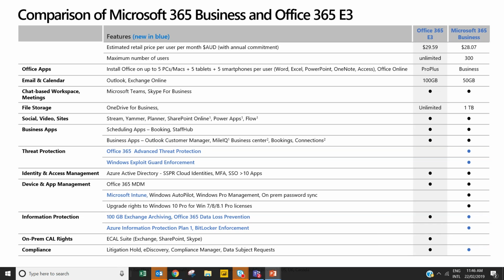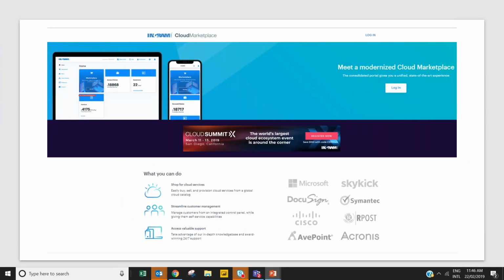So again, there are some differences and value statements around Microsoft 365 Business, and you can see the price is pretty close, and Microsoft 365 Business is somewhat a bit cheaper with more features. So again, you would indicate, I think, that that is a value statement.